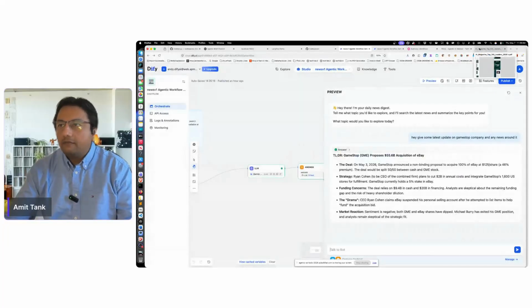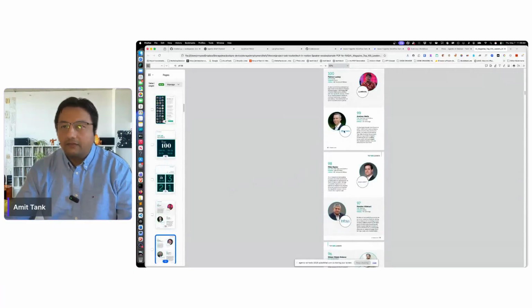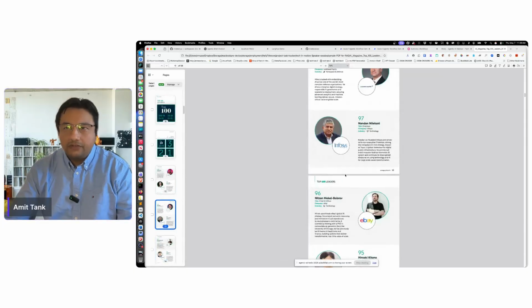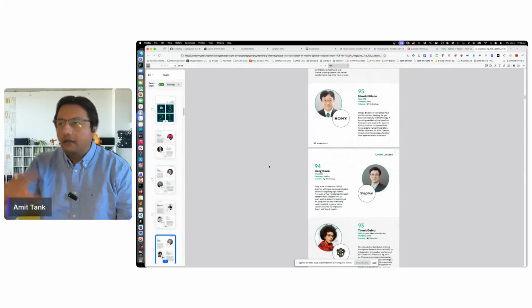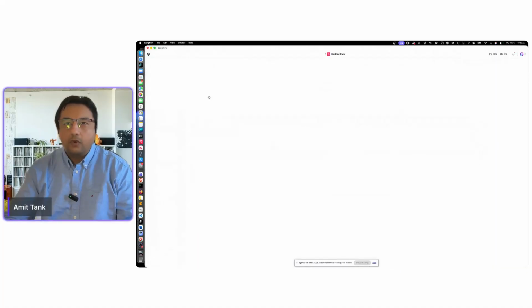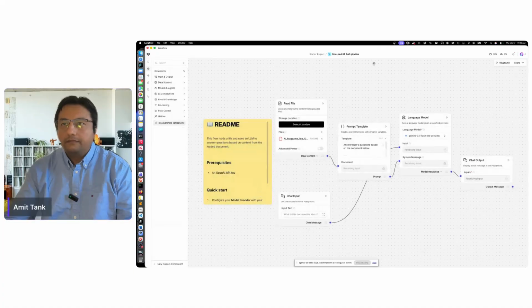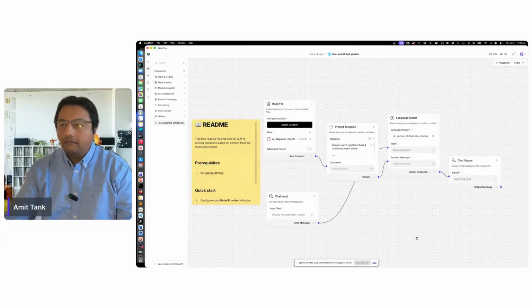Let's say I have a magazine. So this is like an AI magazine, like Forbes, and it's talking about a bunch of personalities in the AI industry, like different executives in the AI industry that are currently making impact here. So let's take a look at this workflow diagram. There you go. Super easy to build. I didn't have to do a whole lot. I gave it this AI magazine as my content.